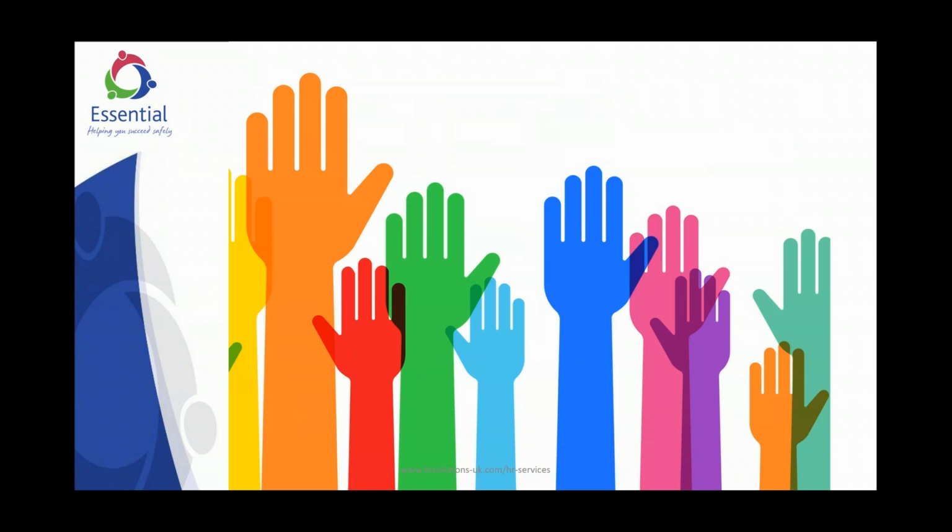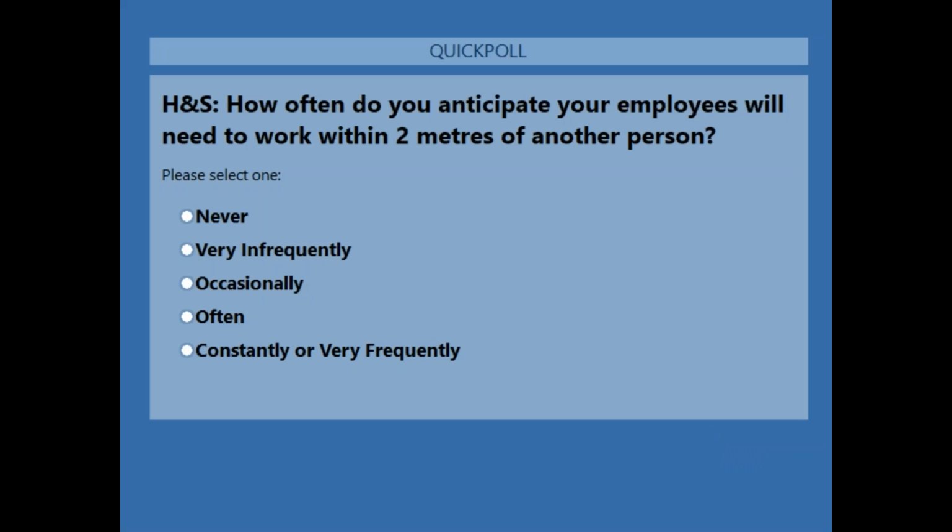So I think we have another poll, Greg. Yes, we do. So this one is, how often do you anticipate your employees will need to work within 2 meters of another person? So we've got never, very infrequently, occasionally, often, constantly, or very frequently. So most of you have voted. I'm just going to give it a few more seconds. Okay, I'm going to close the poll now.